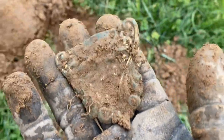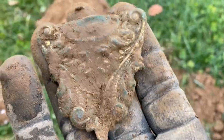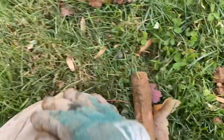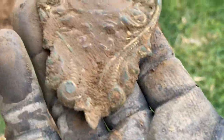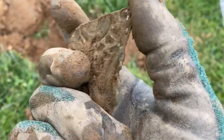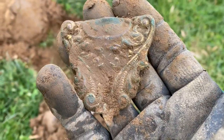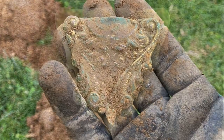Oh, check that out. Not sure what that is. It looks like it's got some designs on it. A little ornate piece of something. A little gold gilding on there. I don't know. Oh, got a 10 pointer on it still. We'll have to clean that up. That's pretty cool. I don't know if it would have hung on something or what, but we'll clean her up and get a better picture.